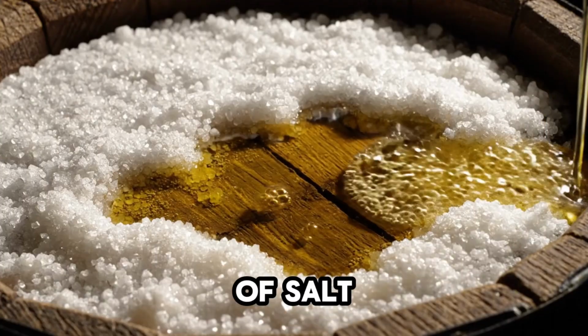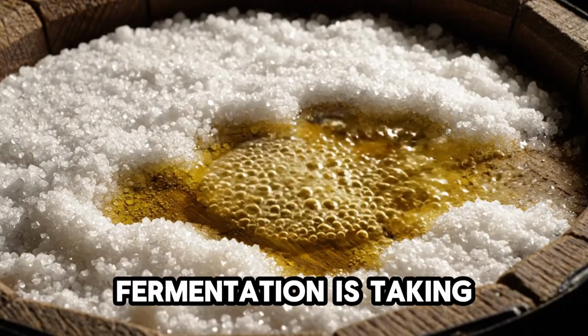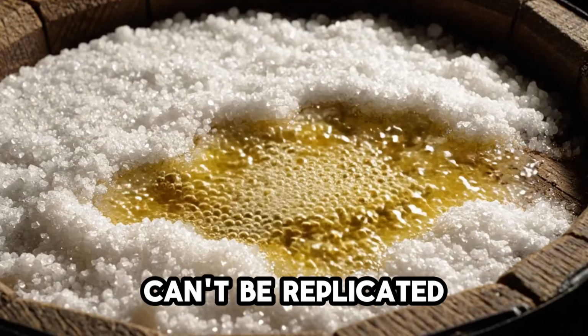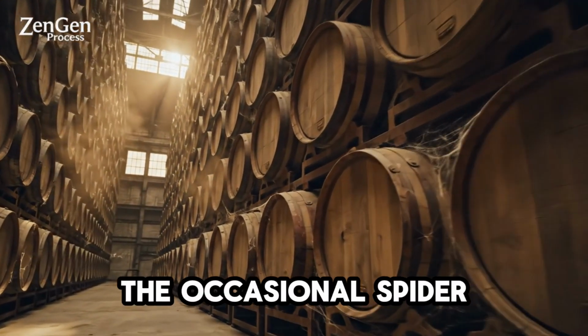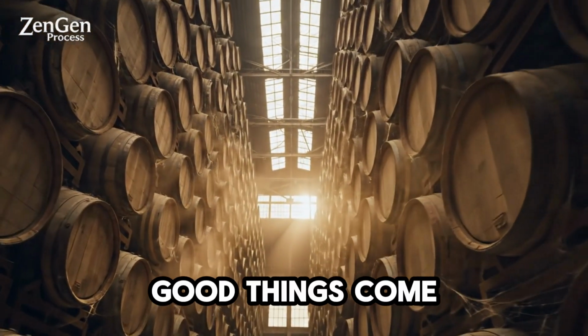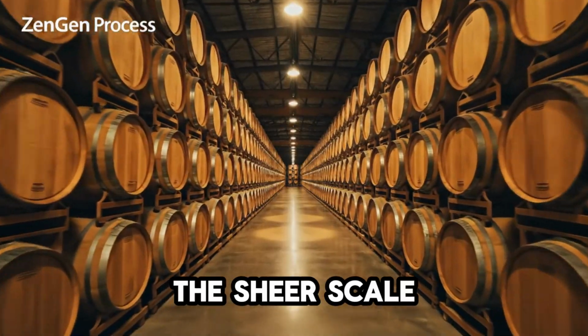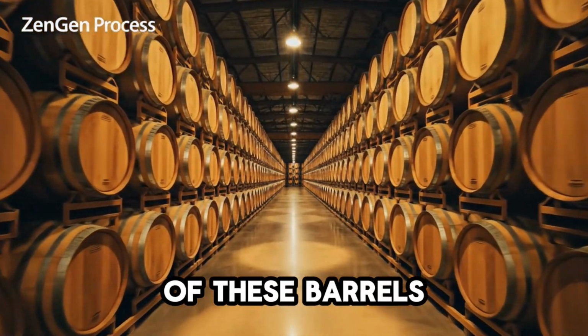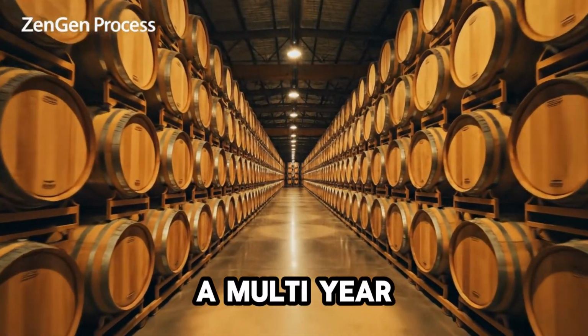Beneath that crust of salt, a slow, funky fermentation is taking place, creating the unique taste that can't be replicated. Time, dust, and the occasional spiderweb are all part of the process. Good things come to those who wait. The sheer scale of the operation is breathtaking. Every single one of these barrels is part of a multi-year plan.